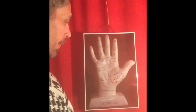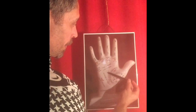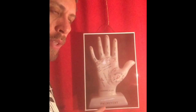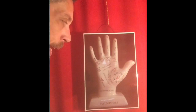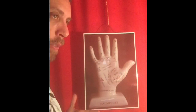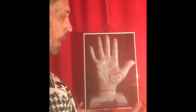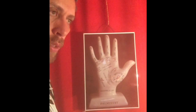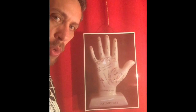The fate line. The fate line is the one that goes up the center, and it tells you about your fate, what career you're good at or what talents you may have. So if your fate line goes towards Apollo, it means you're creative. If it goes towards Jupiter, it means you're more educational. If it goes to Mercury, your talent would be communication and sales and talking.